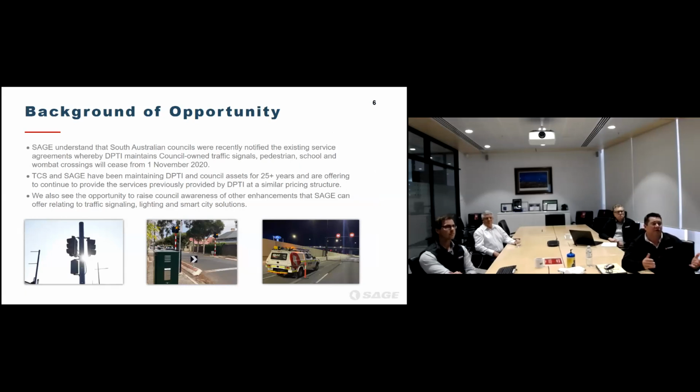So the background of the opportunity, and some of you may or may not be aware, but DIPTI have written to the councils to notify them that the current maintenance support that's been done by DIPTI is going to cease as of the 1st of November. And that includes the traffic signals, the pedestrian crossings, school crossings and wombat crossings. So a big part of what we've been delivering for DIPTI and supporting across the country is what we're trying to have a conversation around today: how we can support that opportunity for local councils.